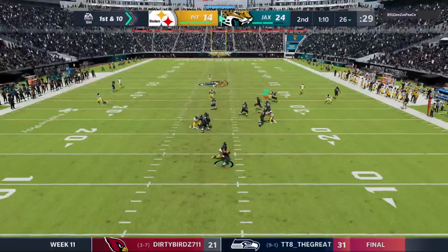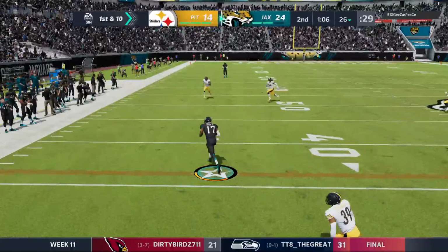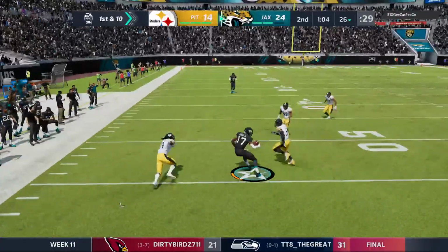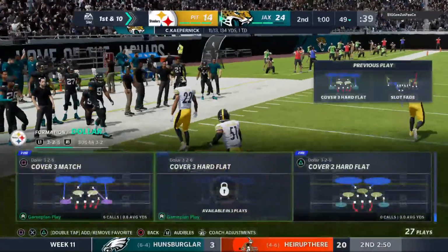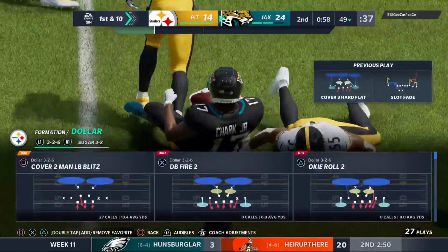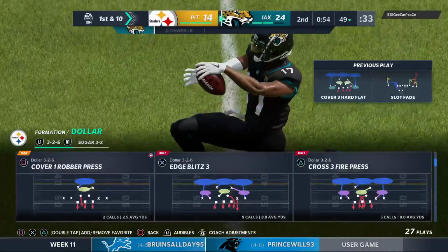Throwing on 1st down is Kaepernick. Runs through the contact. Get out of here. You didn't jump. DJ Shark. Look at this guy. Look at this guy. It was supposed to be a pick. You and me both thought it was a pick.